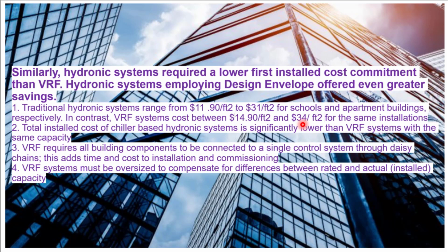Two, total installed cost of chiller-based hydronic systems is significantly lower than VRF systems for the same capacity. VRF requires all building components to be connected to a single control system through daisy chains. This adds time and cost to installation and commissioning. Last, VRF systems must be oversized to compensate for differences between rated and actual installed capacity.